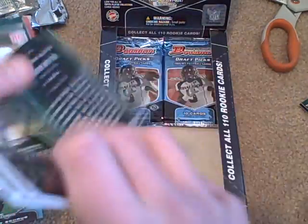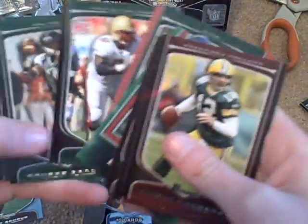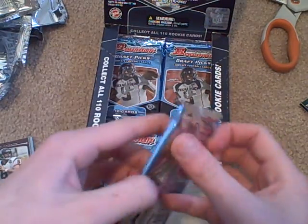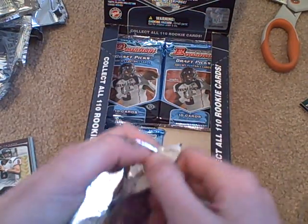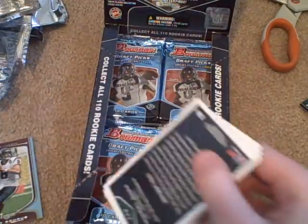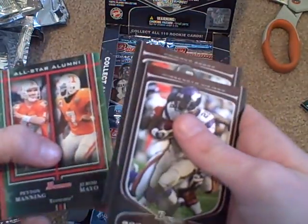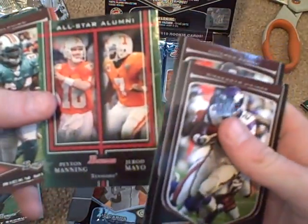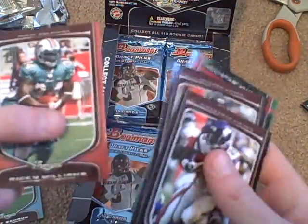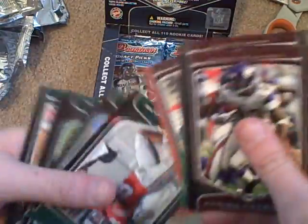Eddie Royal, All-Star alumni. James Casey, red. AP on top. Peyton Manning, Gerald Mayo, Tennessee graduates. All-Star alumni. And Ricky Williams, red.